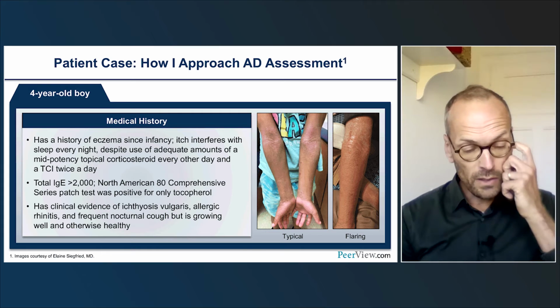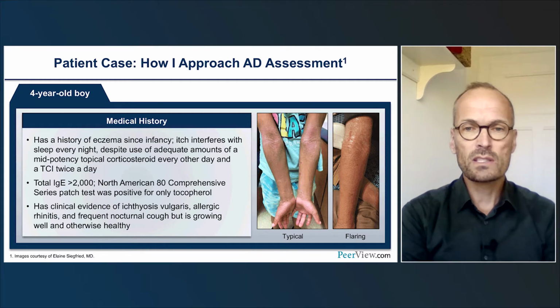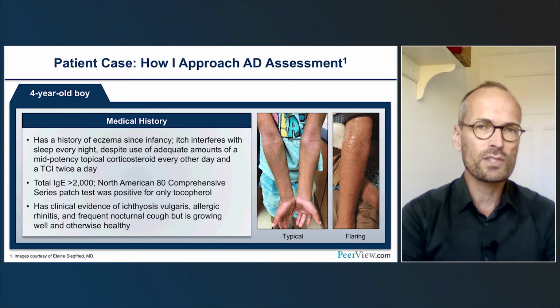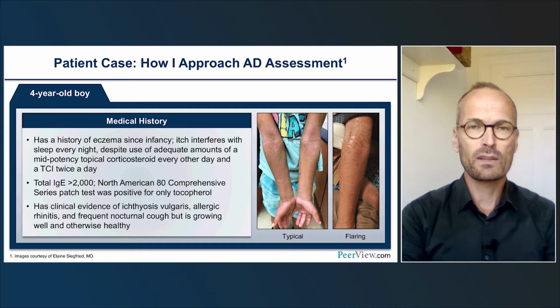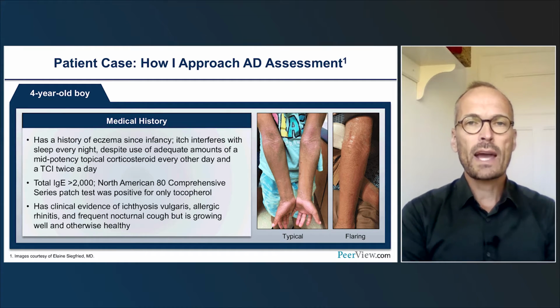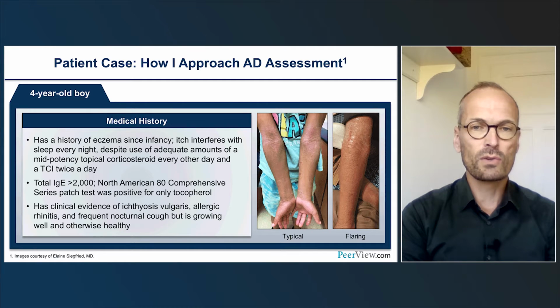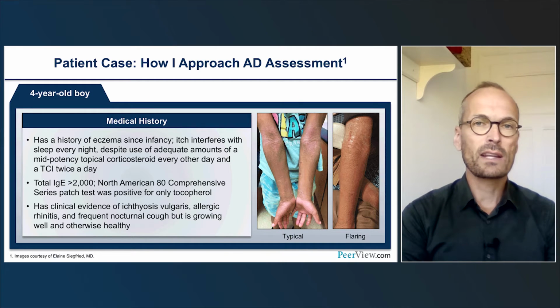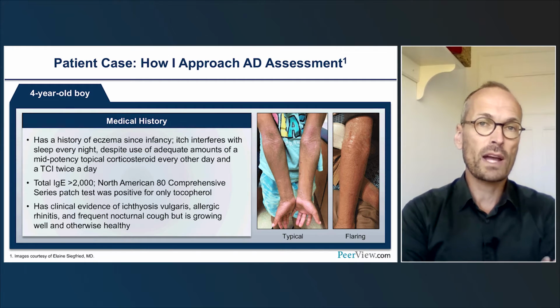Yeah, and also, here we see the total IgE of more than 2,000. We see tocopherol contact allergy, and sometimes that's a decoy. I do a lot of patch testing. I find it so important to rule out contact allergy. As you said, it can be allergic contact dermatitis as a differential, but it's also important that the parents understand, once you have really established this is AD, that it's AD that has driven the severity here. And too strong a focus on contact allergies, respiratory allergies or food allergies can sometimes be very troublesome and have a price, because this will prevent you from choosing the right treatment.